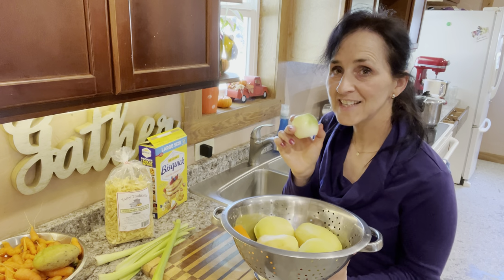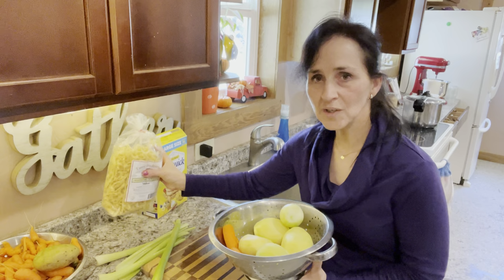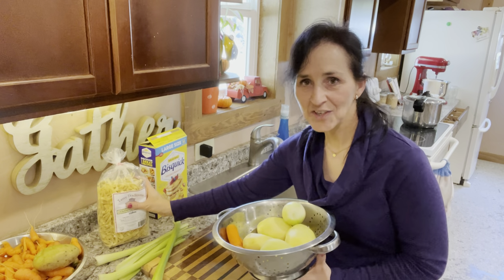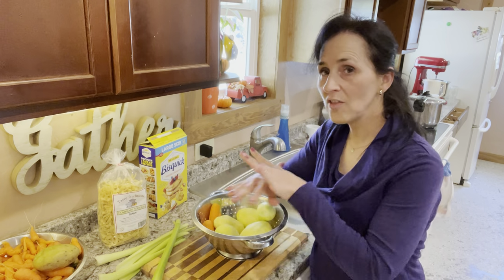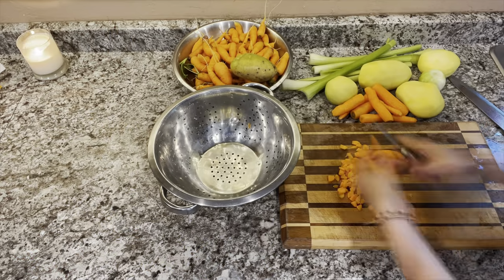The next thing is to dice these up quite small, cook them up with the noodles, make a gravy, add the chicken, and on top of all that, I put biscuits.